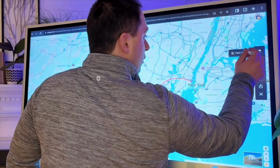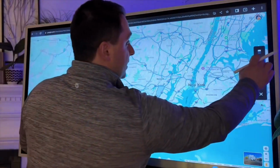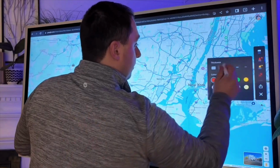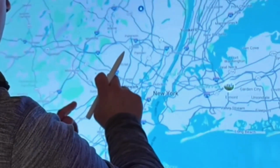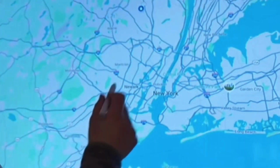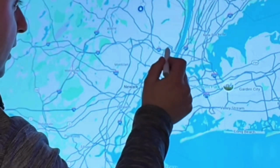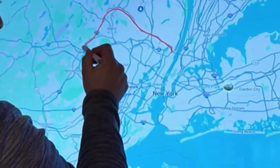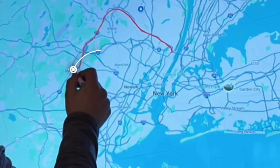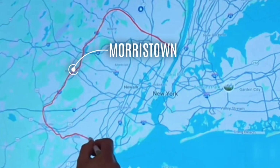So here we go, let's learn a little bit more about how this works. I want to zoom out a little bit because the 287 corridor, which Morristown is on, is, let's see here, yeah, you're going to see 287 here. So 287 loops around all of New York City. So here's the border, 287, boom, boom, boom. There we go, keep going. Here's Morristown right now. Continue on 287, Bridgewater, Edison, okay?